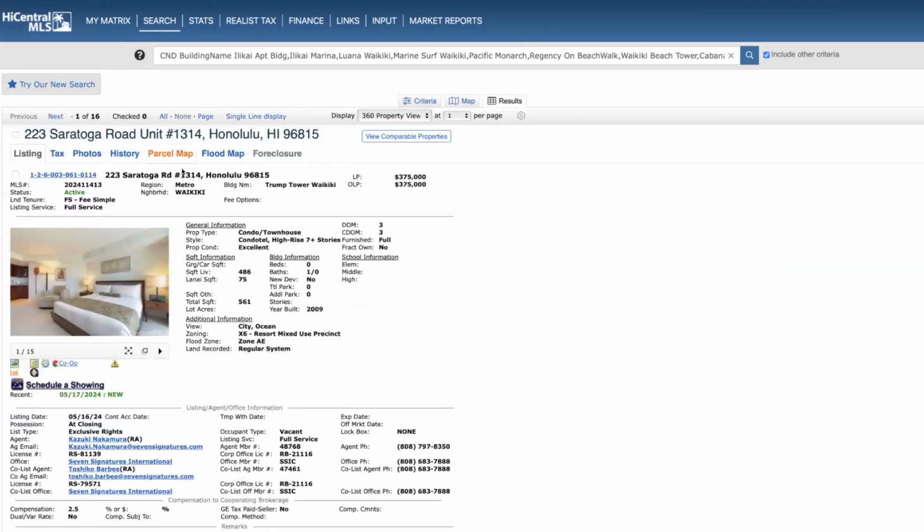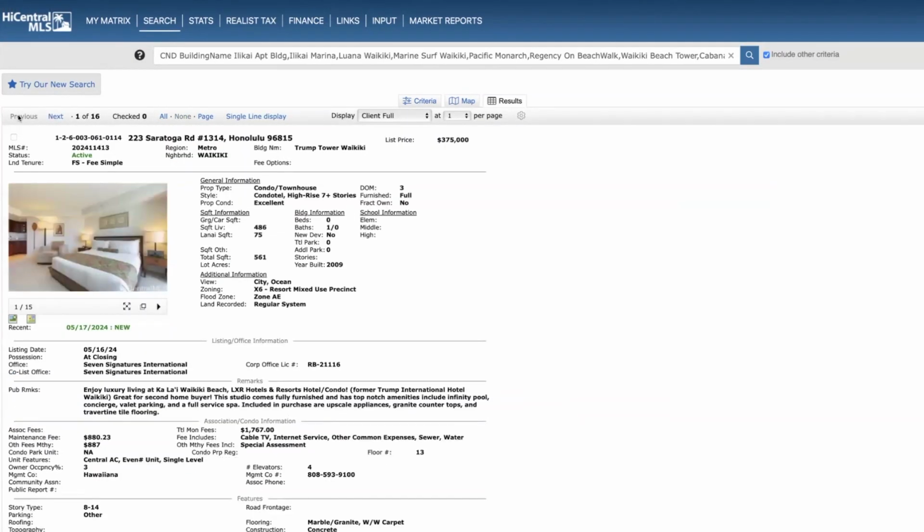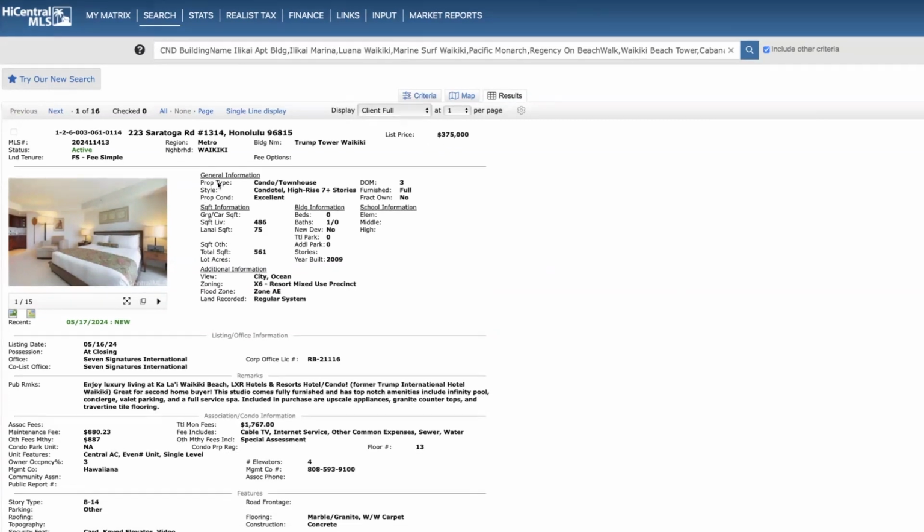This one over at Trump Tower, which is Kalahi. So this unit last sold in March of 2022 for $550,000. So most likely they're going to take quite the haircut when they sell this property. It's a studio, 486 square feet on the 13th floor.